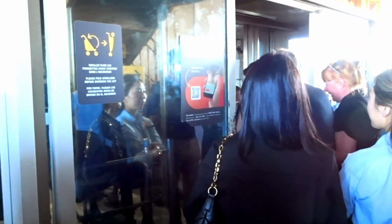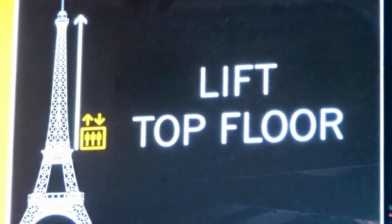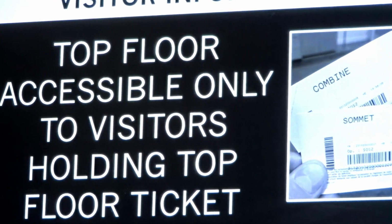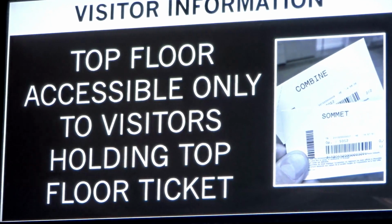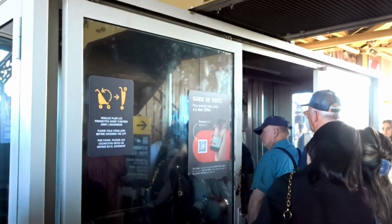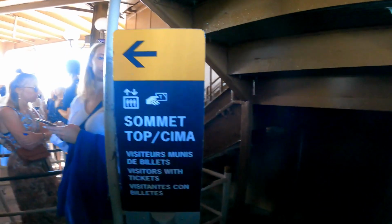So this is the lift that we need to go up to the top, because you can see it doesn't have enough space, and they recommend that if you have a backpack you carry it in your hand. It's going to get rammed. How do they even do that in COVID times? I have no idea. And don't try to buy tickets here, because they're not selling anything on that floor. You have to pre-book them in advance, and get your tickets ready.